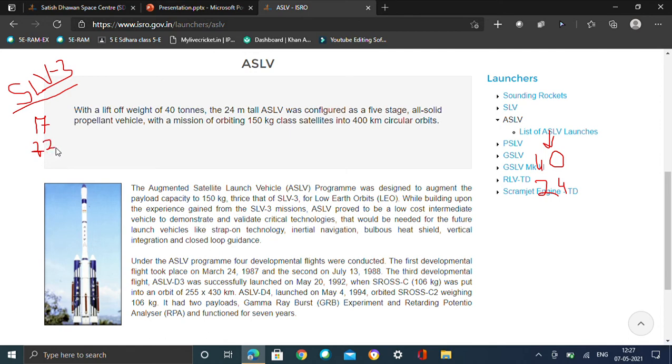And ASLV could take 150 kgs of payload to 400 kilometers of orbit, which is also that of LEO. So SLV-3 could carry 40, while ASLV could carry 150 kgs. That is a big improvement, almost 4 times that of SLV-3.